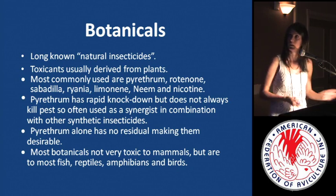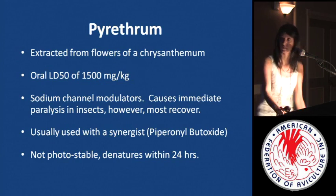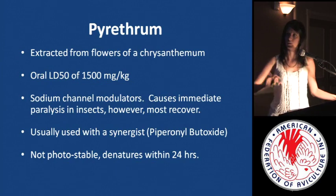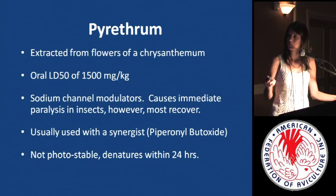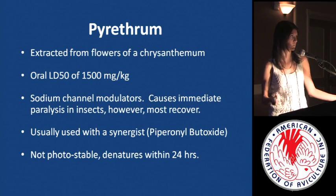Because they can. So permethrin is a naturally derived chemical from the chrysanthemum plant. The LD50 for us is about 1,500 milligrams per kilogram, so it's fairly high. The problem with this one is it's not very photostable. So if you use it outdoors within 24 hours, it's going to break down. It's not going to be effective anymore.